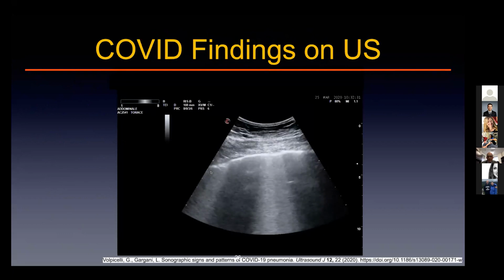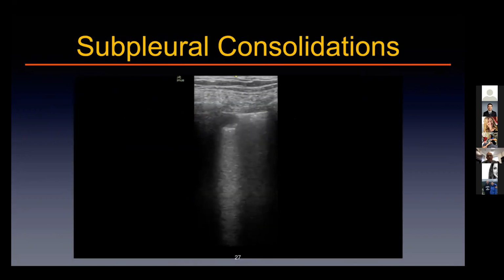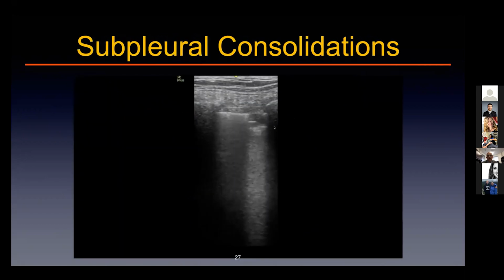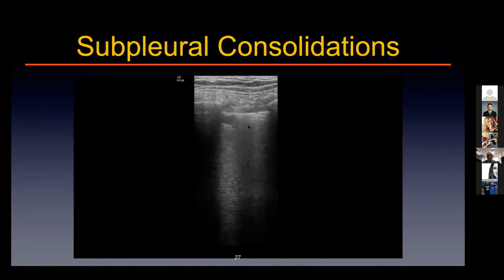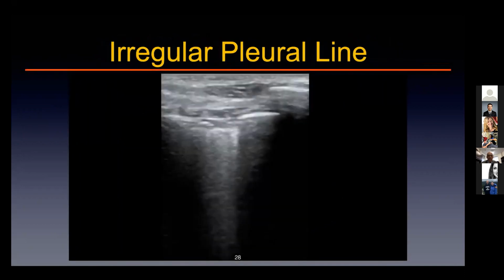Here's a nice example of B lines and then some focal sparing, and then B lines, and then some focal sparing. This nicely demonstrates the patchy involvement of the lung in the setting of this illness. Here we have rib and shadow and rib and shadow, and just deep to the pleura, we've got these subpleural consolidations, which can occur in the setting of COVID.